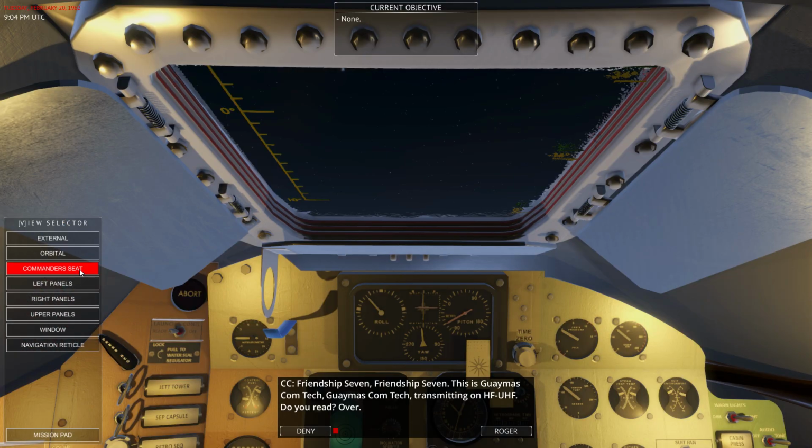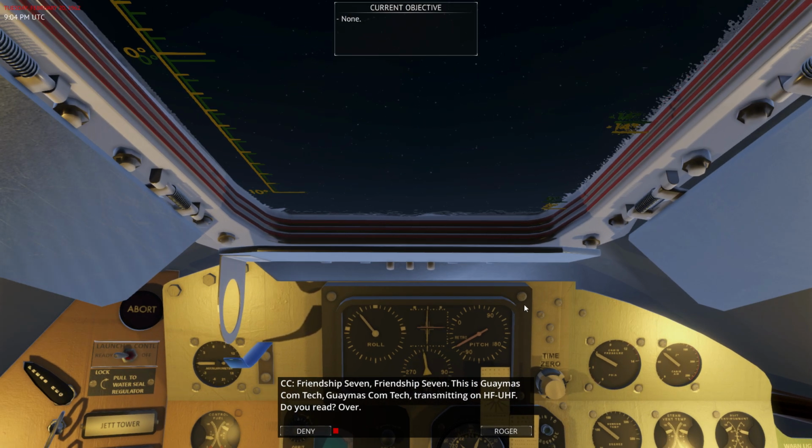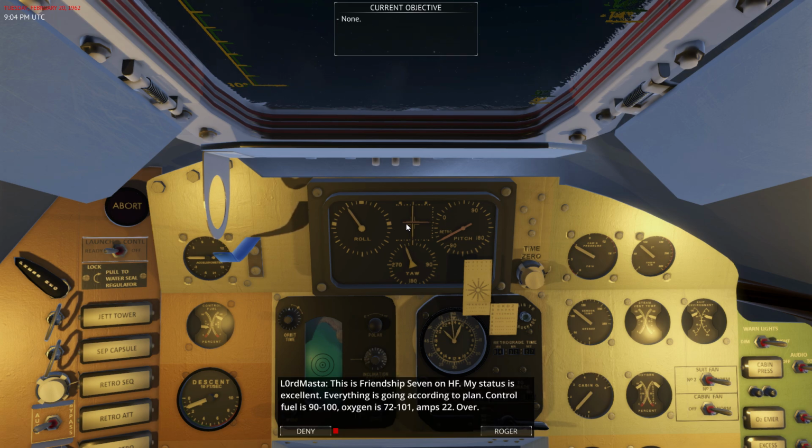Ship 7, Ship 7, this is wireless contact, transmitting on HF, UHF, do you read, over? Hello, wireless contact, this is Friendship 7, receive you HF, loud and clear, how me, over? 7, this is ground Capcom, we're standing by. What is your status, over? This is Friendship 7 on HF. My status is excellent. Everything is going according to plan.